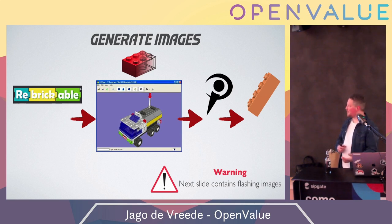It's a Windows application. Luckily, it works also on Mac and Linux now. And what it can do is import that CAD model, give it a texture, and export it to a different format. In this case, to POV-Ray.